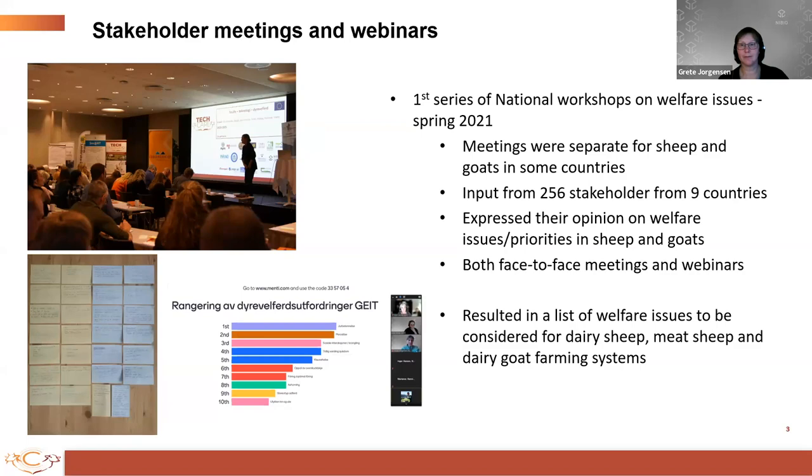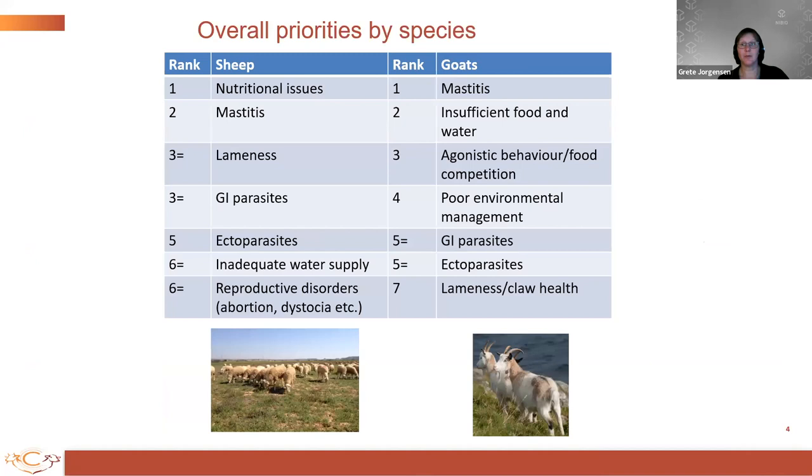So here is an example of overall priorities for the two species, sheep to the left and goats to the right. As you can see, some of the welfare issues were given the same weight in the priority ranking, meaning that the stakeholders meant that the two welfare issues were equally important. Gathering information from so many countries and climatic conditions will necessarily reflect different production systems, parasitic loads, health issues, and resource availability throughout the year.